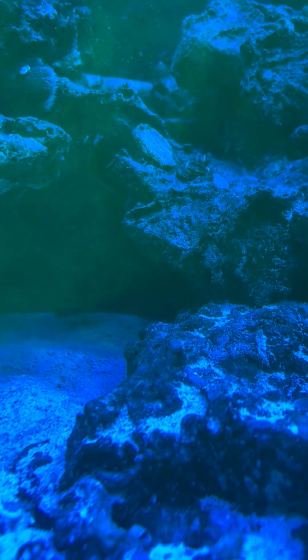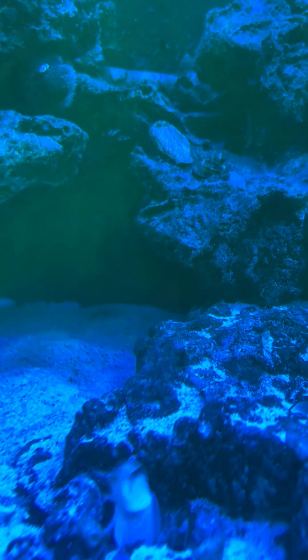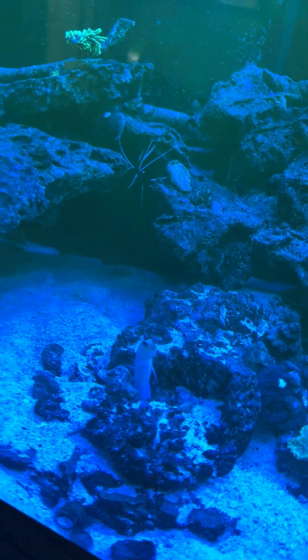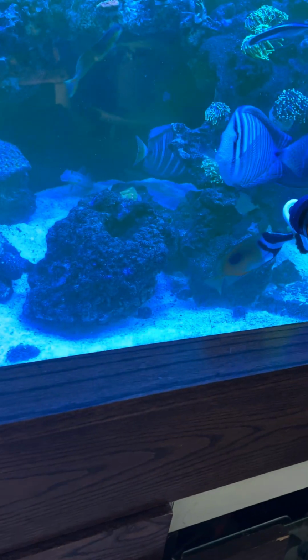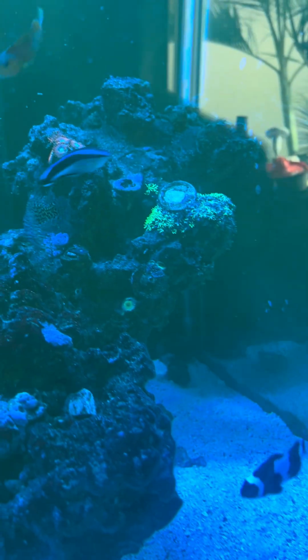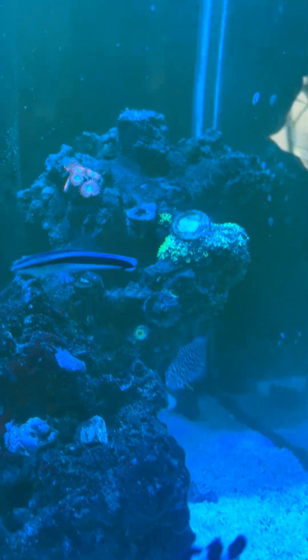What is that? That's a blood shrimp. He's a cleaner shrimp, so the fish will come by him and he'll eat any kind of bacteria off the fish. That's that thing on Finding Nemo, the one that spins. Yeah, and that cleans them up. Leopard wrasse. What? The leopard wrasse. Okay. See, it's leopard. Oh yeah. Pretty wild.